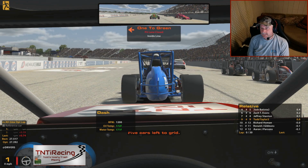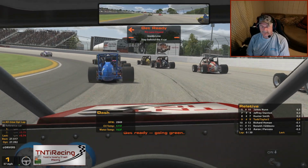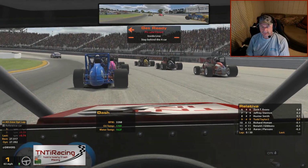Five cars left to grid. To get the points we need, we're going to have to probably finish 6th or 7th. We're going to have to move up a little bit. Maybe we can follow Jeffrey through some stuff. Get ready, going green. First lap and a half, first two laps going to be treacherous.